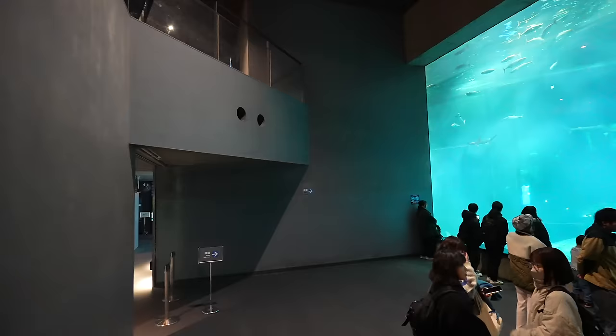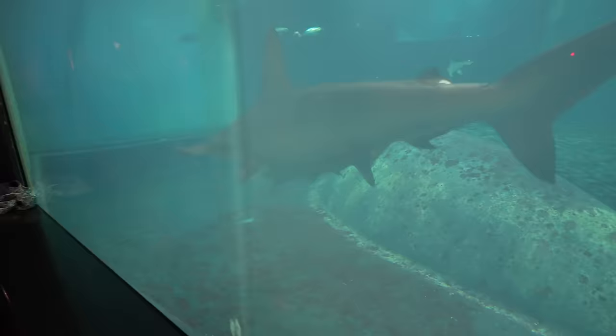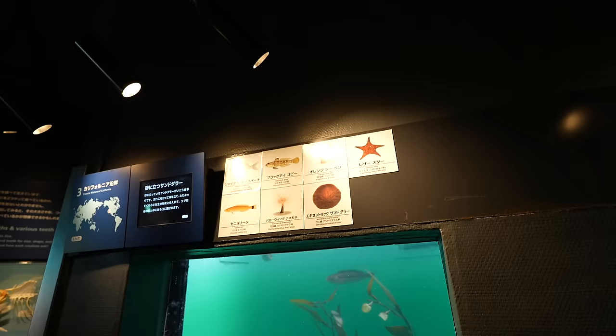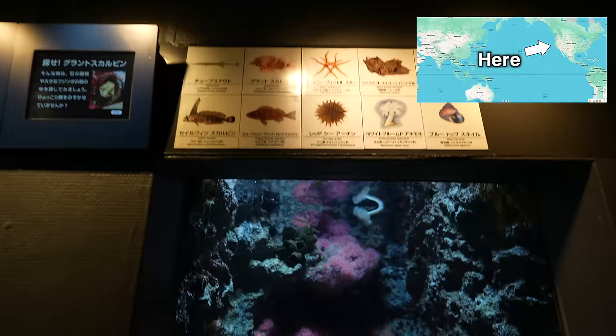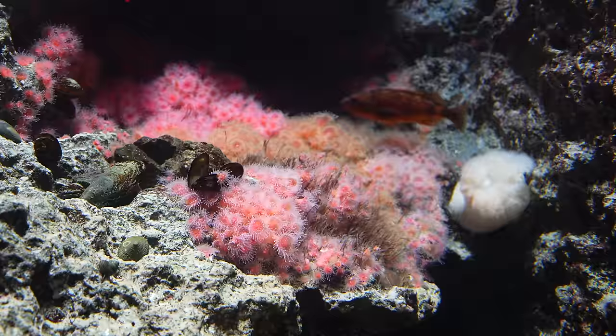So I believe this is the main tank of this aquarium. What else do we have? Let's see. Oh, this is the Sea of the World. This is the California Ocean. And this is the West Coast of Canada. What is that? It is the strawberry anemone. Wow. Well, it is beautiful, but kind of scary though.